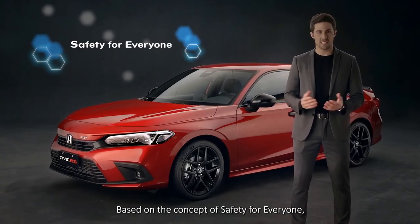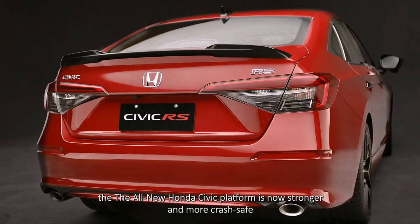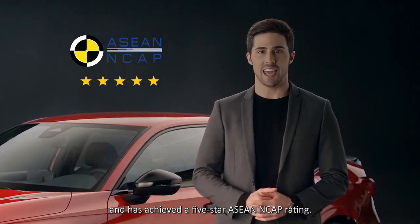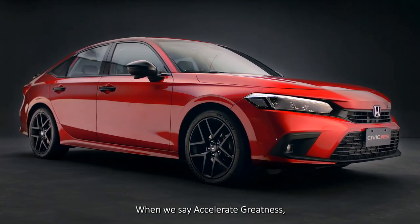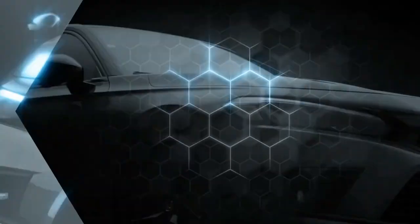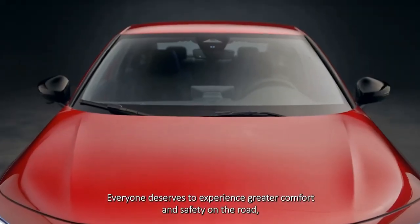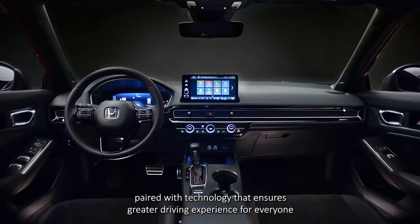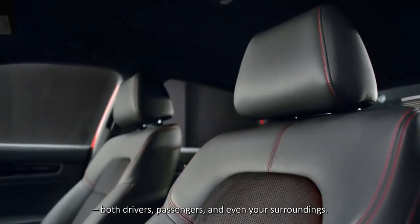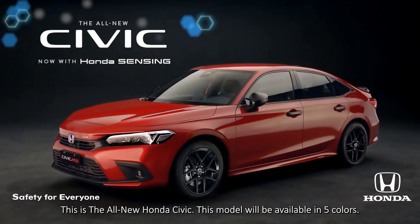Based on the concept of safety for everyone, the all-new Honda Civic platform is now stronger and more crash-safe and has achieved a 5-star ASEAN NCAP rating. When we say accelerate greatness, we mean serious business. Everyone deserves to experience greater comfort and safety on the road, paired with technology that ensures greater driving experience for everyone, both drivers, passengers, and even your surroundings. This is the all-new Honda Civic.